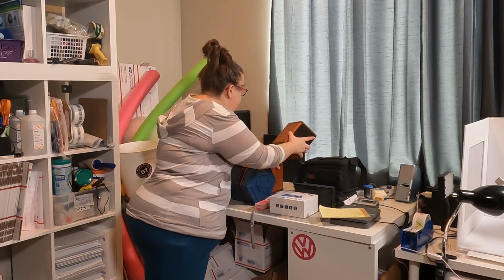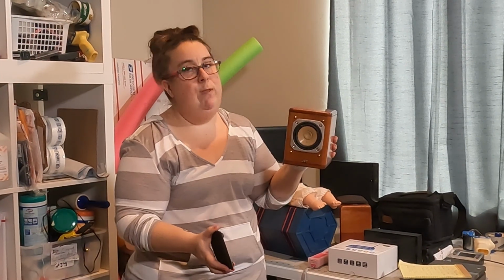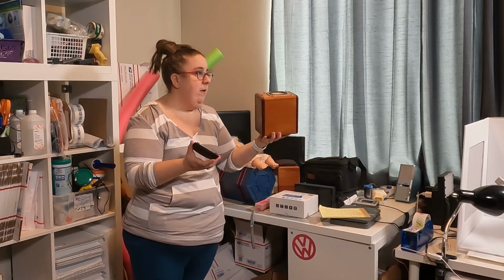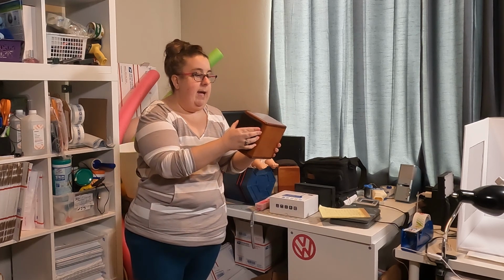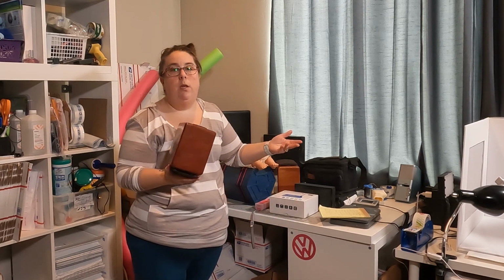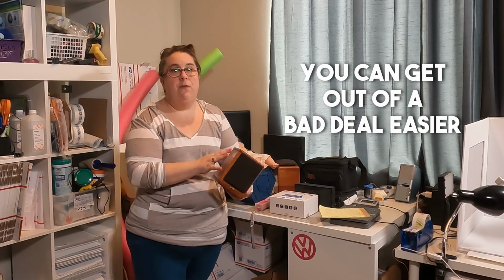This one, however, not so much. It's punched in. So one of them didn't work. I think it's the punched in one that didn't work. So I went ahead and listed it for parts. When you buy an item right to begin with, you know that you are leaving enough room if the item doesn't work. Always buy it right. So I paid $10 for the pair.